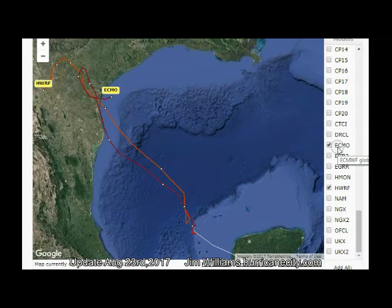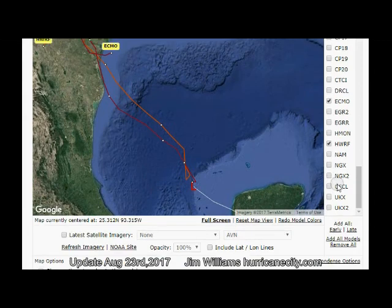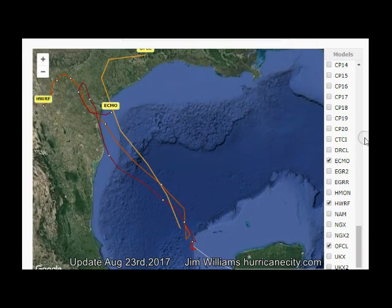The official forecast track is just north of Corpus Christi. In fact, let's go with the official track and see. There it is. The official track has it further north than that. So it's going to be interesting to see if those best performing models outperform the National Hurricane Center.